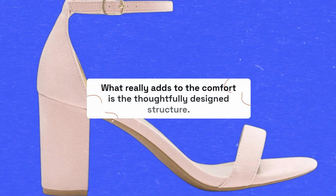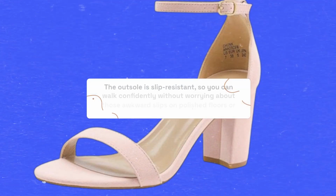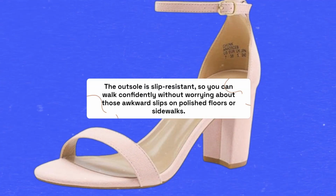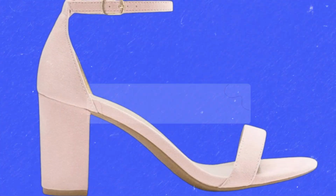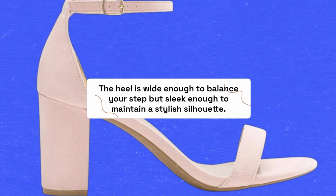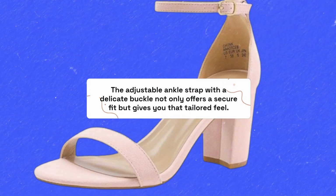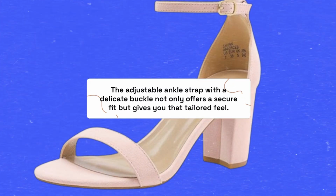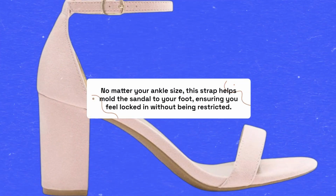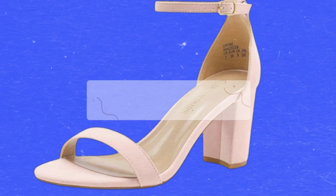What really adds to the comfort is the thoughtfully designed structure. The outsole is slip-resistant, so you can walk confidently without worrying about those awkward slips on polished floors or sidewalks. The heel is wide enough to balance your step but sleek enough to maintain a stylish silhouette. The adjustable ankle strap with a delicate buckle not only offers a secure fit but gives you that tailored feel. No matter your ankle size, this strap helps mold the sandal to your foot, ensuring you feel locked in without being restricted.